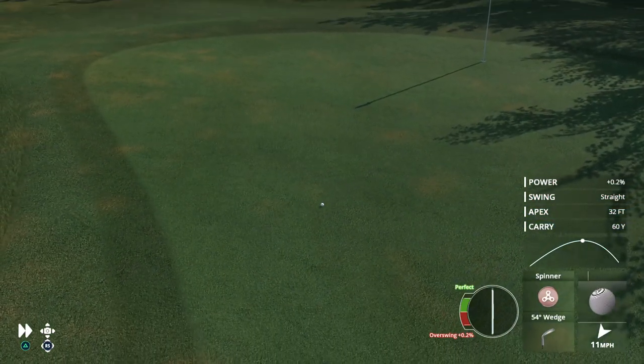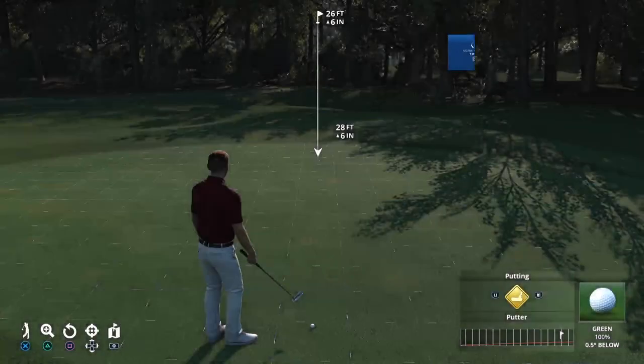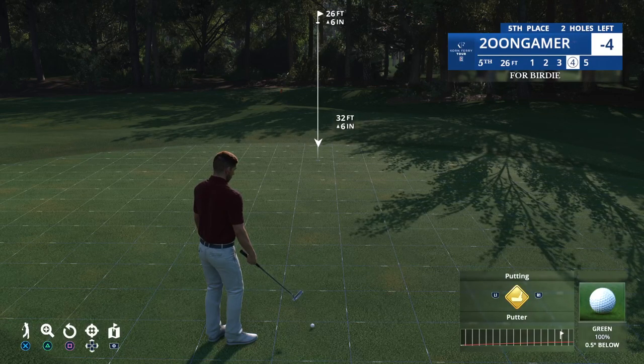Went way left there. Not sure how. We welcome in Iona Stevens. 6 inches, so that'll play about 32. Eric, a little bit more.